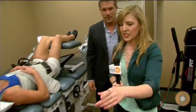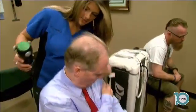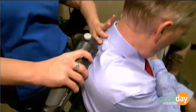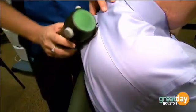Well, there are some other cool machines over here. This is a little bit loud, but I understand it's a massaging machine. What is happening here? Well, now this is our newest technology. There are a lot of soft tissue techniques, and they're very rough on the practitioner to try to push and move.